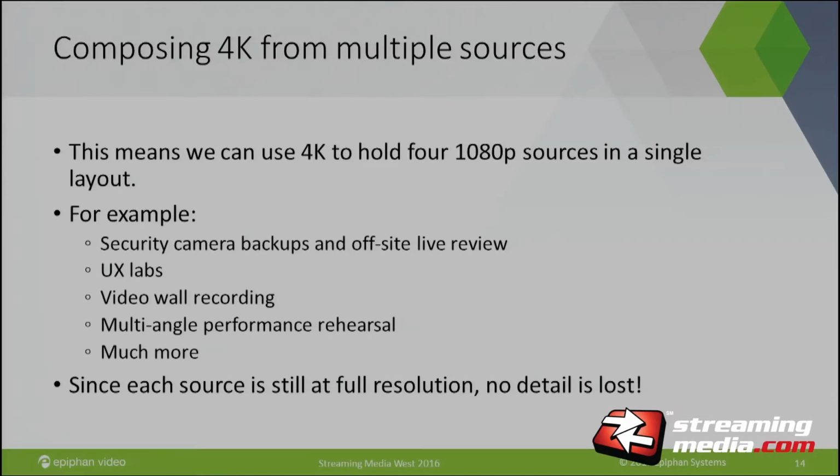Or another case is user experience labs, where you might have multiple cameras on the subject. You're also trying to capture the app or whatever it is they're manipulating. And again, you don't want to lose resolution by scaling everything down, but you're starting with 1080p signals, and then you're just going to composite them into a larger frame.